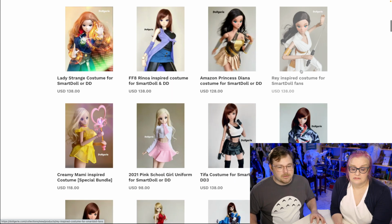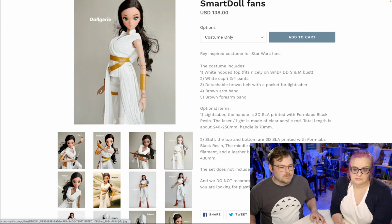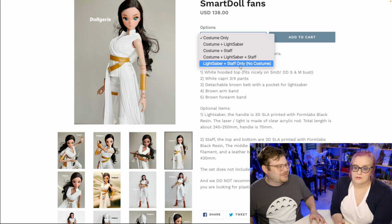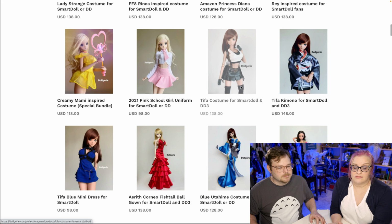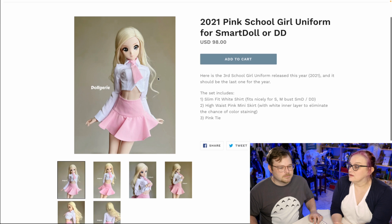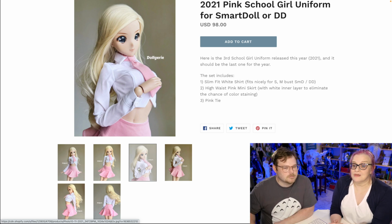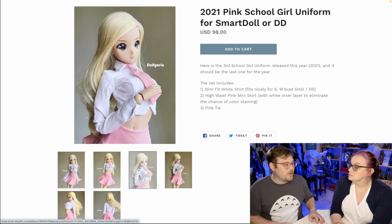Right. They even had a recent Star Wars Rey inspired costume. That's pretty cool too. Also comes with a lightsaber or staff or all three. Or no costume, just the props. One of my favorite pieces that we have in this list is the 2021 pink schoolgirl uniform. I actually really like the set. I like the way it fits on the dolls. This one says it's a slim fit and fits nicely for the small and medium. But they actually do make things for the large and extra large bust, which is no longer available. Right. It's harder to find clothes for them.